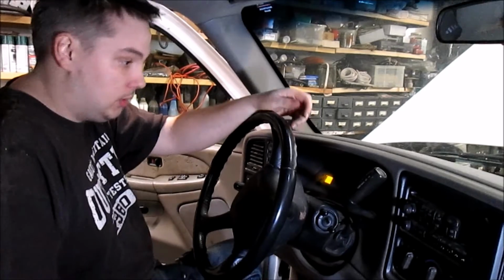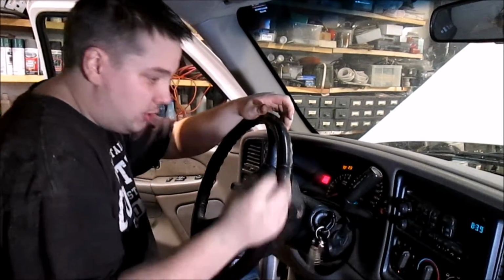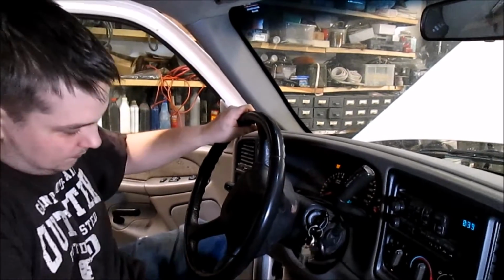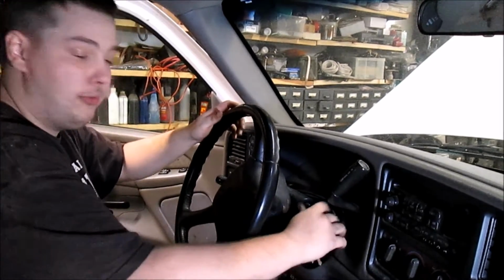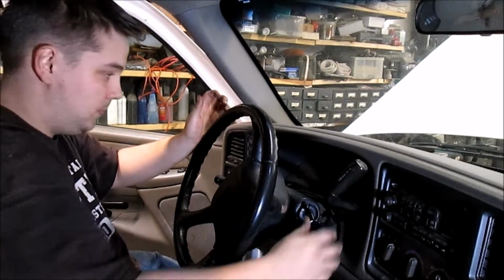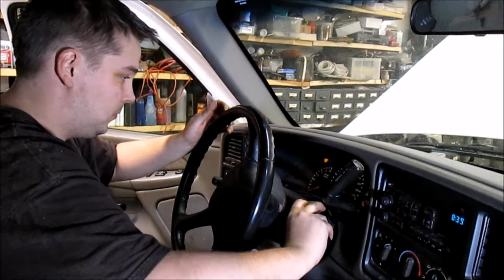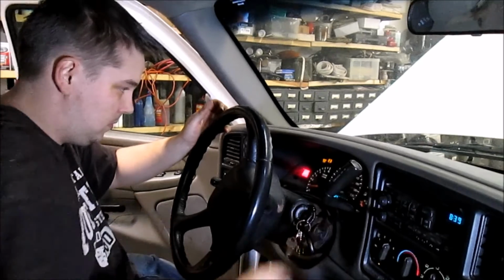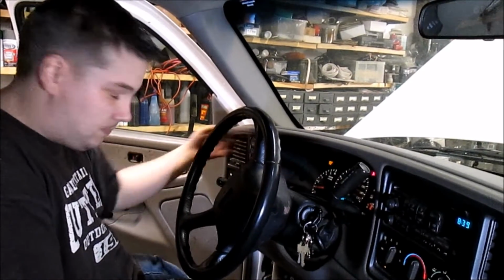I have just changed my oil after, I don't know, a couple hundred miles. Key in, put it to drive, don't turn the engine on. Gas 3 times, engine off. Now I turn the truck over. It's gone.